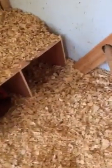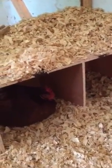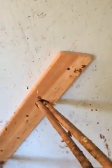Mark put this partition up here, as you can see, and these here are two nesting boxes, which you can see right now. There's somebody in there. She's going to lay an egg if I leave her alone. She's being very quiet.